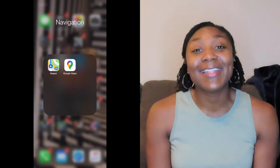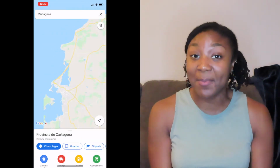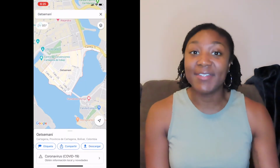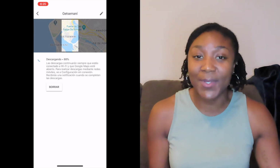The next one up on my list, I'm not gonna lie, you probably already have this on your phone. It's Google Maps. Google Maps is on my list because it allows you to download an offline version of the specific area of the map that you're looking at. So if you know you're going somewhere where you don't have service or don't have data, you're able to download the map that you need and still figure out where you're going even without connection.